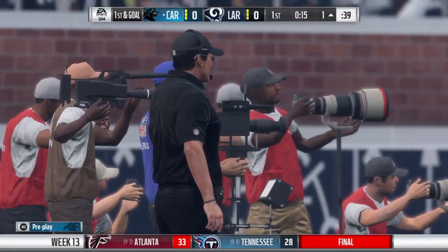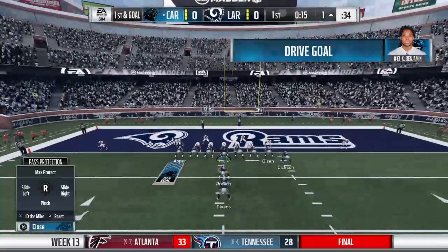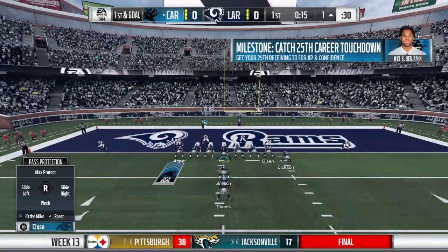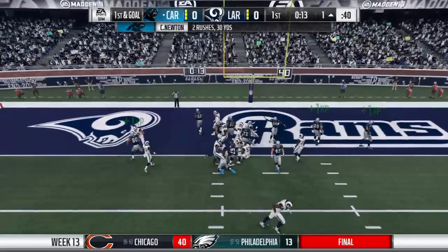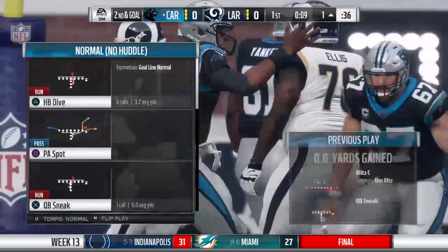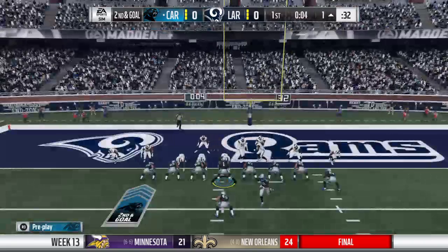First and goal, defense with their backs against the wall. And they'll try and burn some clock with a sneak. And no signal, but I don't think he got the surge behind center. No, he's going to be kept out of the end zone. Oh, yeah, good surge defensively.